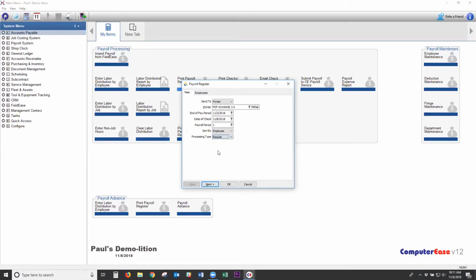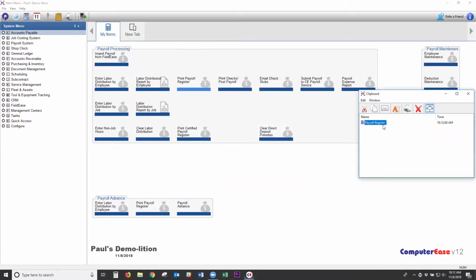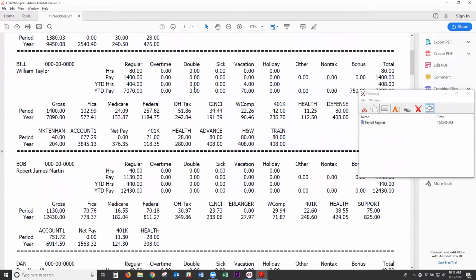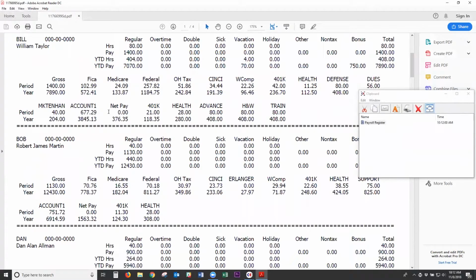So in this case, for the regular payroll, we print the payroll register, and it actually stays the exact same as what you're used to looking at currently, displaying all of the gross to net for your employees.